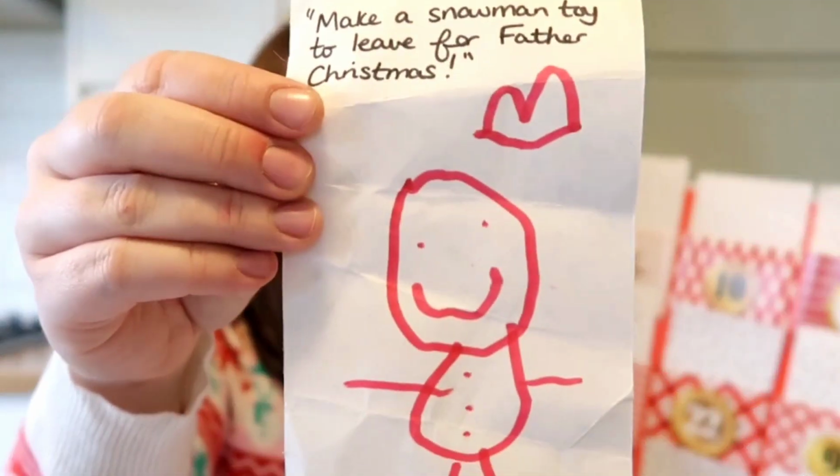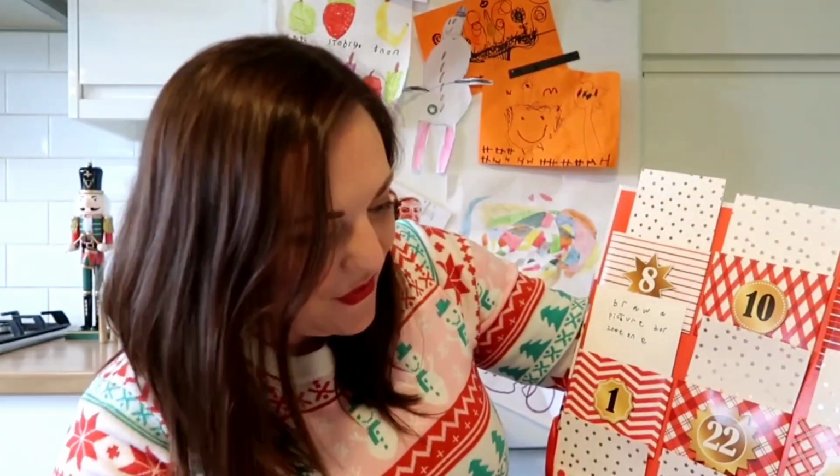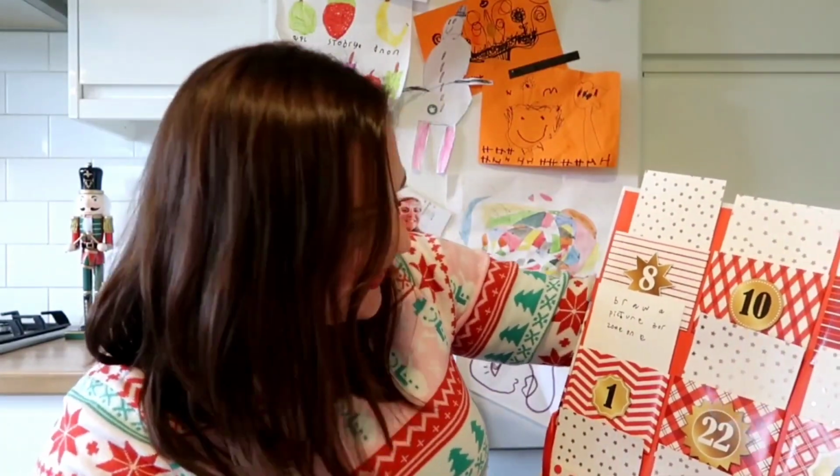Make a snowman toy to leave for Father Christmas. Megan was adamant that Father Christmas doesn't get any presents and she thought that he should, so she wanted to make him a snowman toy, so we'll figure out a way to do that. 15, where's 15?